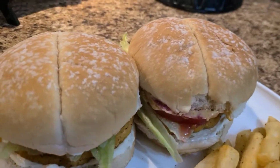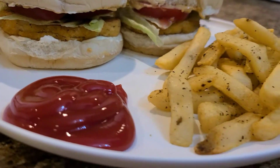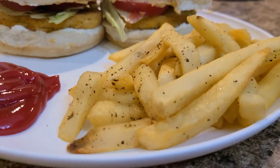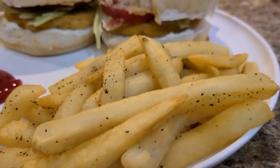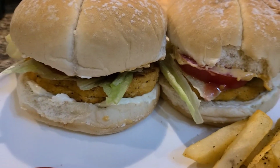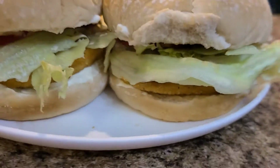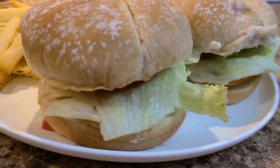Okay, here is the finished plate. And these were so good. Now typically when I make chicken sandwiches, I will use a different kind of chicken, but this is what we had, so this is what we used, and it was great. So if you're looking for a quick and easy dinner one night, give this a try, y'all.